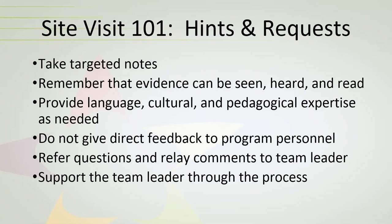Remember that you can see evidence, you can also hear evidence and read evidence. You have the options of looking at the learning plans, looking at the proposal, looking at the curriculum template, etc. So eyes, ears, and fully engaged in getting all evidence that you can during that short time we're on site.